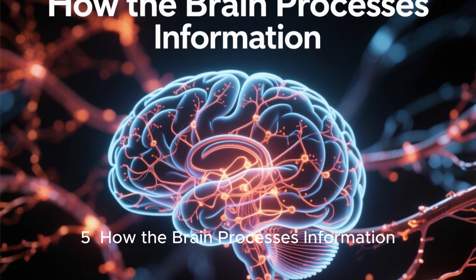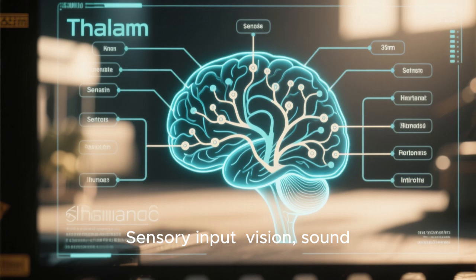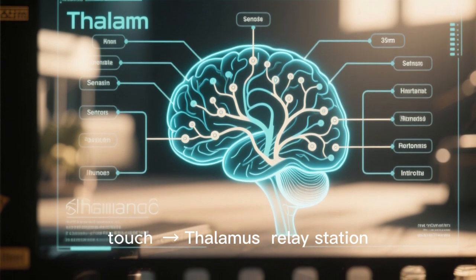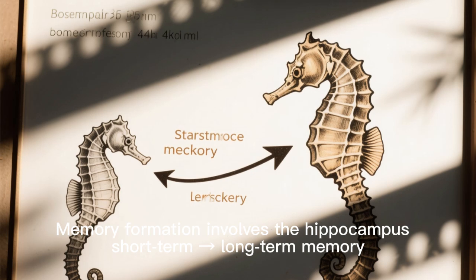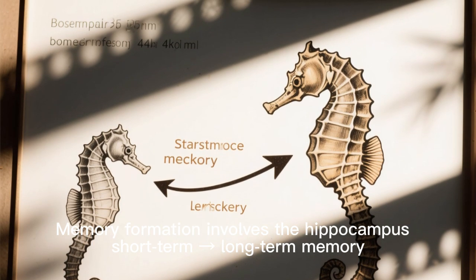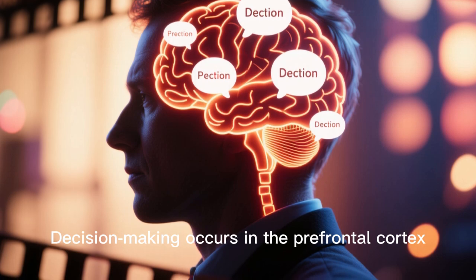5. How the brain processes information. Sensory input, such as vision, sound, and touch, goes to the thalamus, a relay station, then to the cortex for processing. Memory formation involves the hippocampus, turning short-term into long-term memory. Decision-making occurs in the prefrontal cortex.